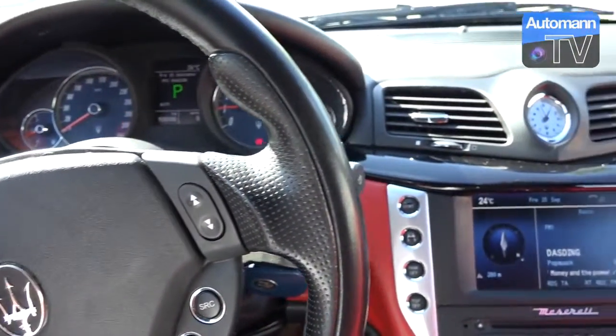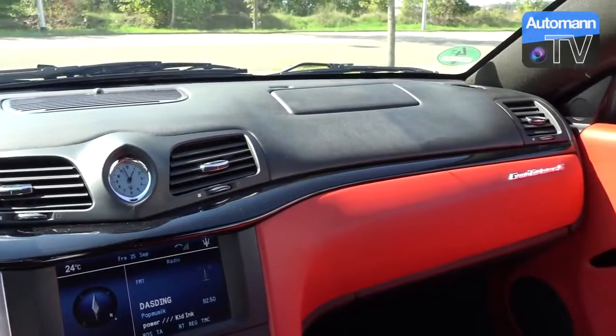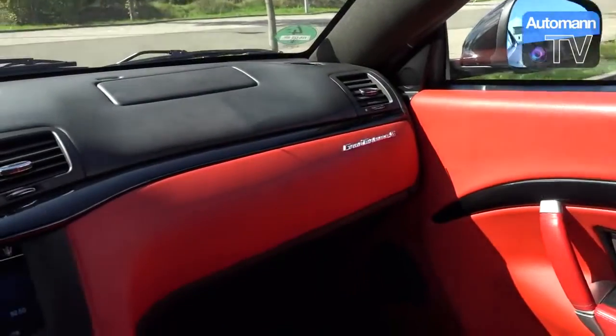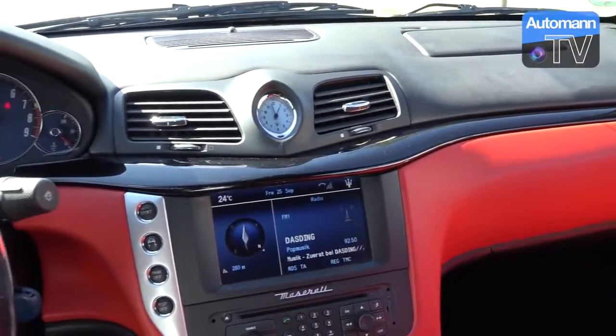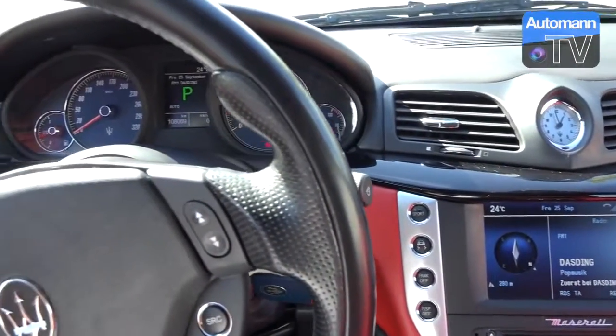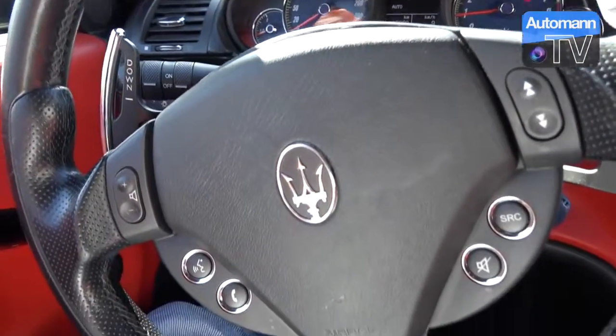It was also a great opportunity to give some insight into a very rare vehicle that you don't really see often on the road. My first opinion about the GranTurismo was, oh, this is an old car, it's not about the newest technique, it's very heavy, and probably if it has some miles on the clock it will not be that nice to drive anymore.